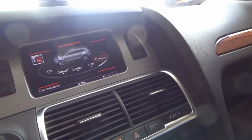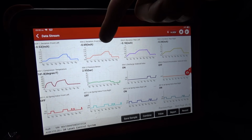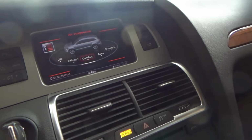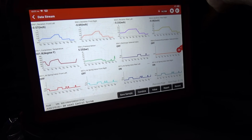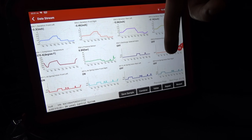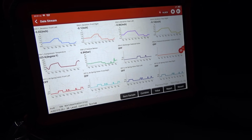Let's just try dynamic one more time. Minus 1, minus 1, minus half an inch. Let's go back to comfort. Just bumping up the rears. Happy, happy.